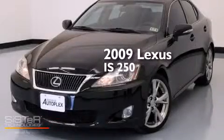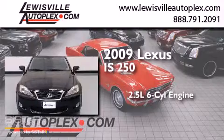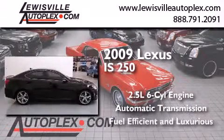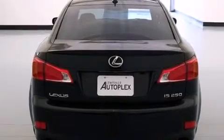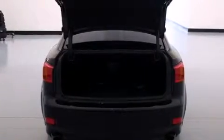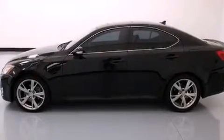This is a 2009 Lexus IS 250. It has a 2.5-liter six-cylinder engine and an automatic transmission. Its top features include a navigation system, keyless ignition, a sunroof, direct injection, 18-inch wheels, and high-intensity discharge headlights.